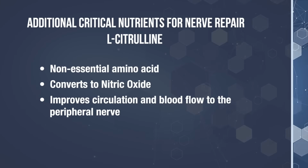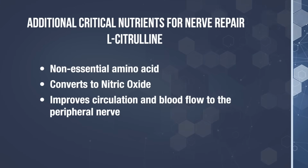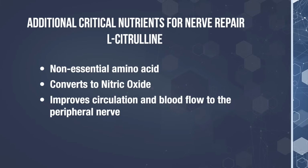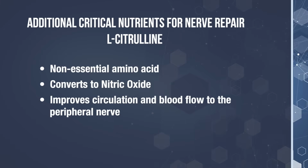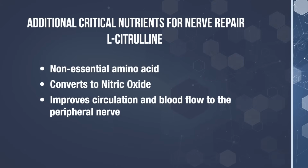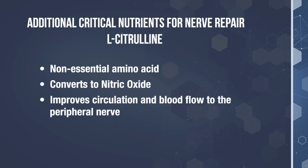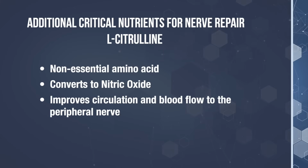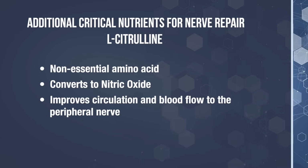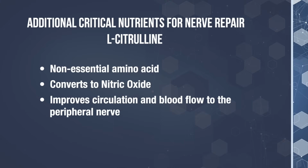Another key nutrient for nerve repair is L-citrulline. L-citrulline is a non-essential amino acid that's converted to L-arginine, which then produces nitric oxide. Nitric oxide improves circulation and blood flow, which is essential for delivering nutrients to the nerves. This is vital to maintaining the health of the peripheral nerves and giving them the ability to repair themselves.